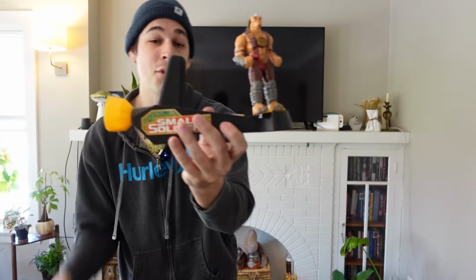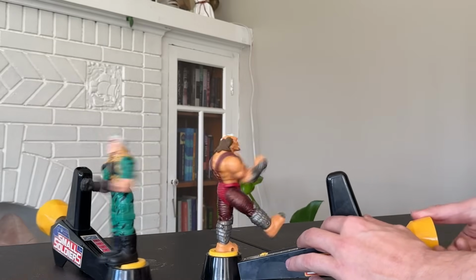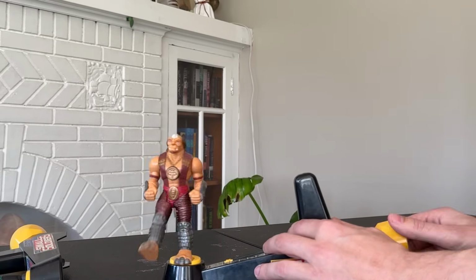And then lastly, we had these two things. I actually think my cousin had these when we were little, but they're actually kind of cool. What you do is spin this bottom piece and it makes them kick. So you would just have them battling each other and you'd spin kick and fight each other. Kind of a fun little toy.